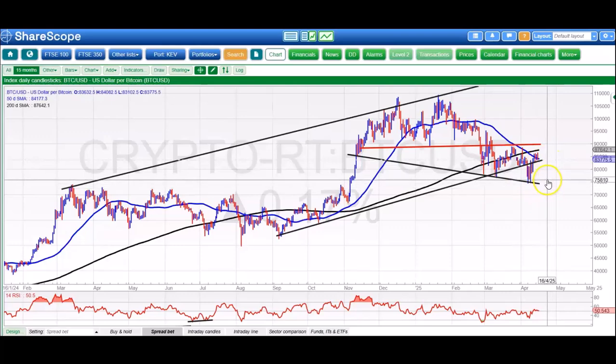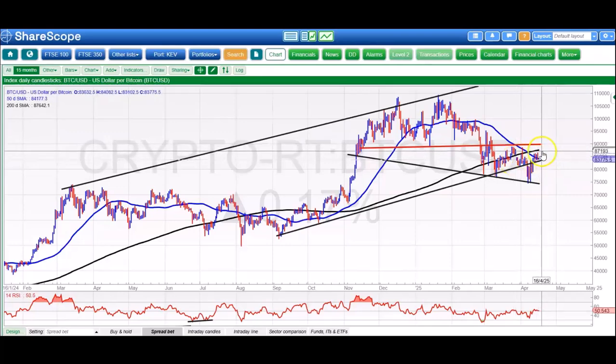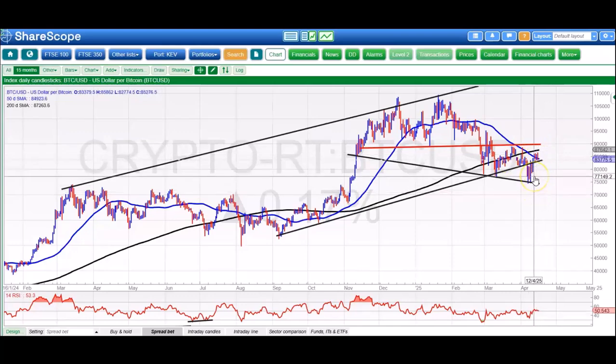Below that, we've got another risk of the 75,000 area. Above that, looking for the 90,000 zone, helped along by a rising 200-day line. So that's maybe the reason this market didn't tank further.